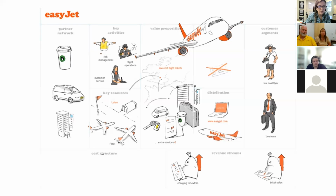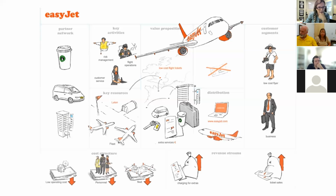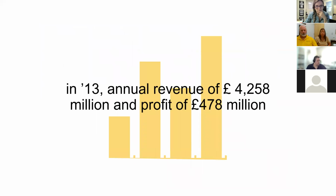And they need to partner with a lot of existing companies to make the business more efficient, like partnering with the coffee companies, the hotels, and the taxi companies to bring people from small airports to big cities. And then the cost is low operating cost, personnel, and the fleet. They have to acquire bigger airplanes so they can serve more people. So, I already said the current number.